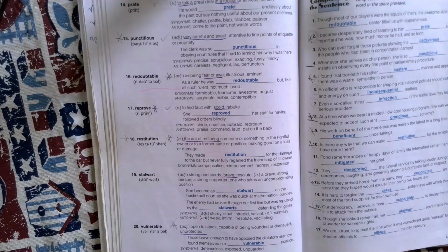Number 18, restitution. You sometimes hear this with legal proceedings where a judge asks someone to pay restitution. That could be financially through money, like if you've stolen something, you pay it back. It could be through your time, where you have to do community service. But it's basically when you've done something wrong, you provide restitution to try to make it right.